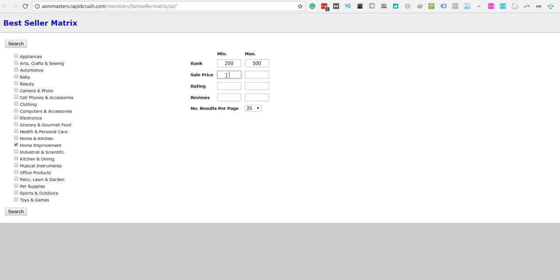Sale price, let's say we want to sell something at a good price, so we say $15 is a sale price to a maximum of $50. Rating is the number of stars a product may have. We're not really concerned about stars, so we may even take that down to a 3. And the number of reviews, as you said, we had a minimum that we wanted to be of 100 at least.